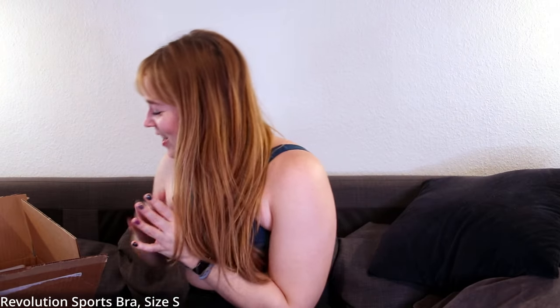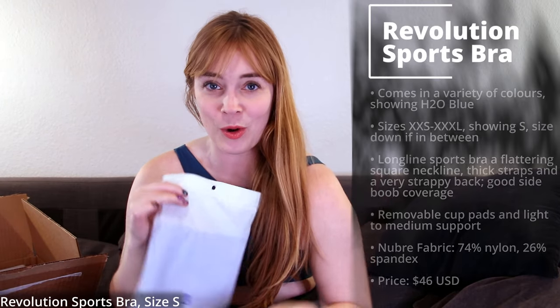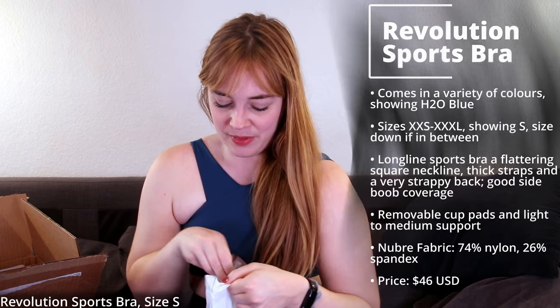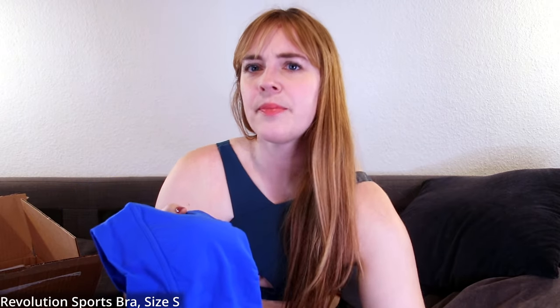All right, moving on to the next thing. Let's see what we got here. This is the Revolution Sports Bra in H2O Blue. So this piece is not from the 7 collection. The Revolution Sports Bra in H2O Blue, I think, is a piece that came back in the Dreamhouse launch, maybe even Dreamhouse 2.0. I think this came out a long time ago, the first time. But yeah, here we go.